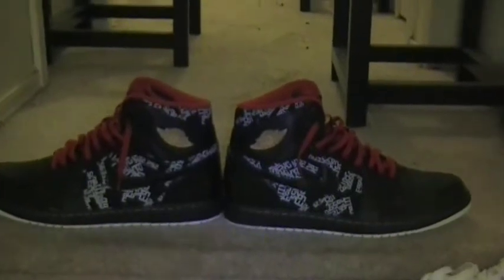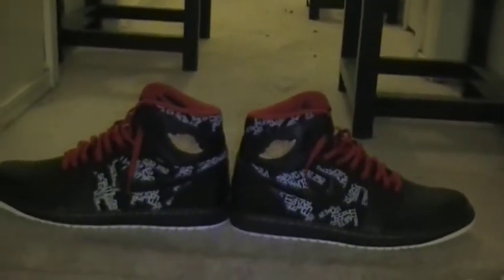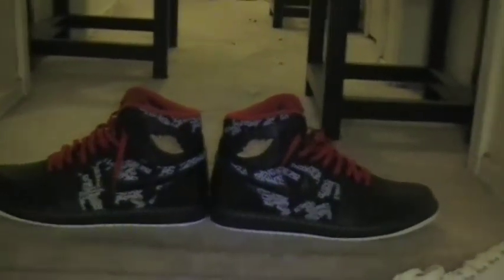I think there's way too many colorways. They just look like damn Air Forces anymore. It's too many colorways, but I love the Hall of Fames. I had to complete my trio.